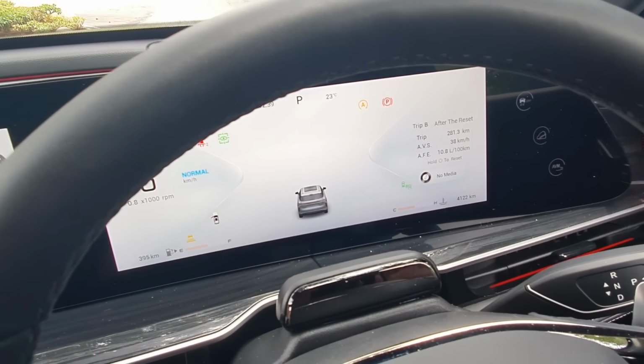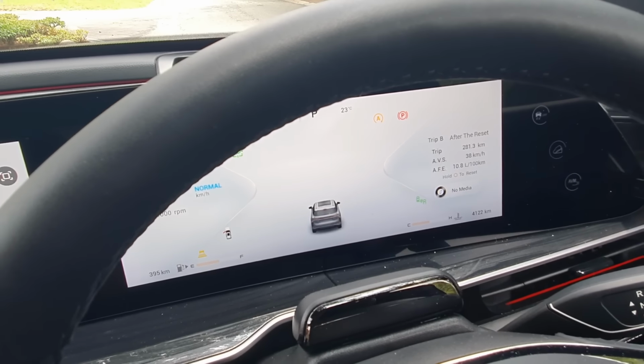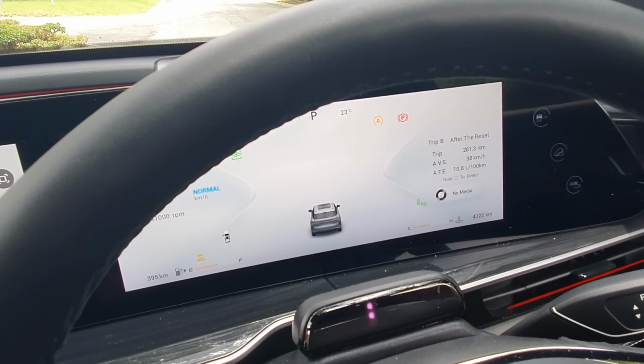You've got full ADAS, and I mean full. So I'm not going to go into it. You know what I'm talking about. It gives you absolutely everything you can possibly want on the safety front.